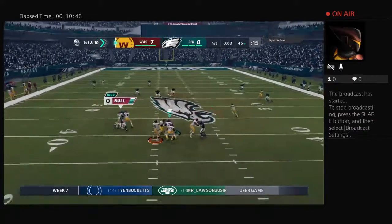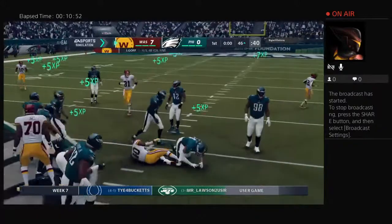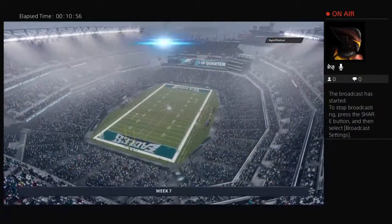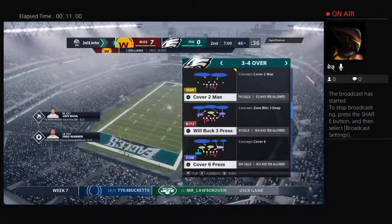Now gone. He'll drop this down to Williams. And he'll be taken down as that will take us to the end of the first quarter of play. After one, 7-0 on EA Sports.